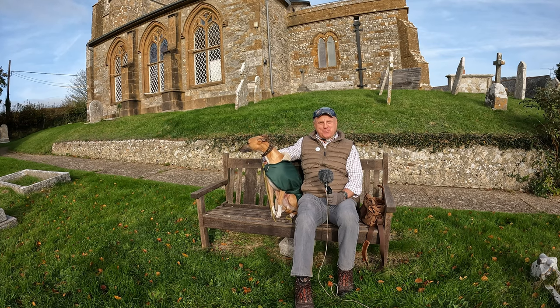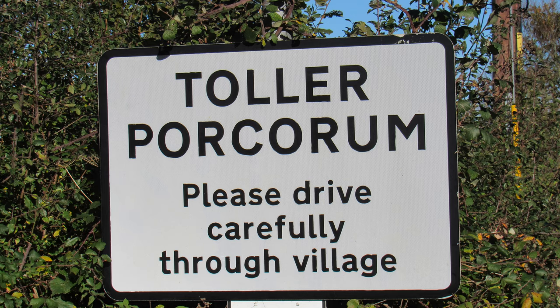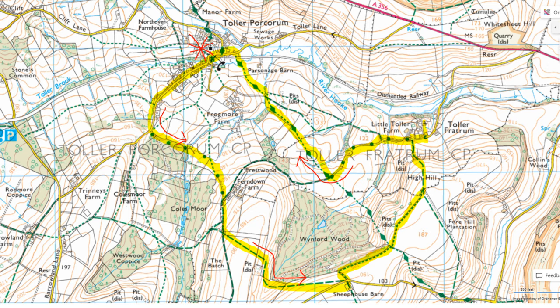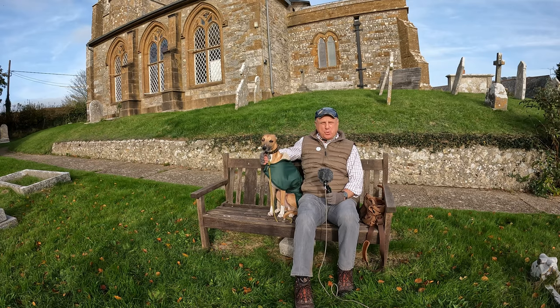Thanks for joining us. Now today we're at the pretty village of Toller Porcorum. It's about 10 miles to the northwest of Dorchester in Dorset. And we're going to be doing a roughly 4 mile circular route to the south of the village. We'll be seeing a couple of churches, a disused railway line, but predominantly some quite stunning landscape scenery.